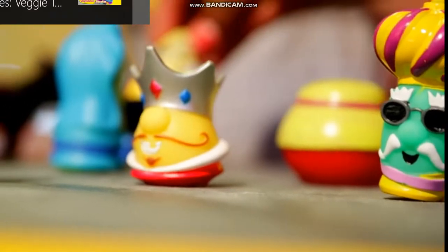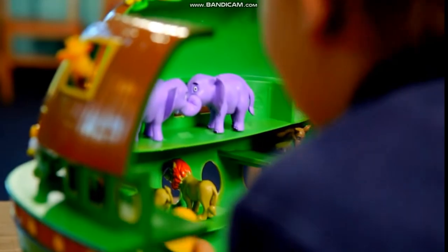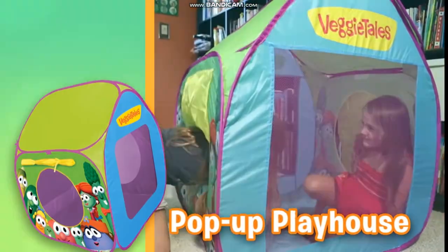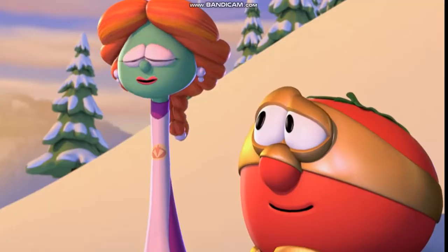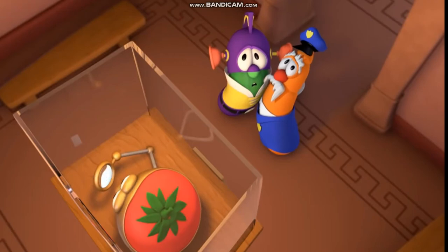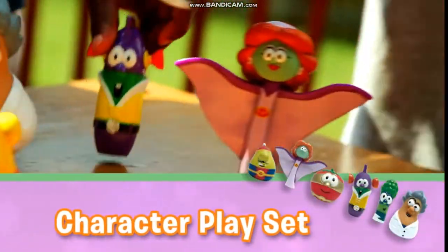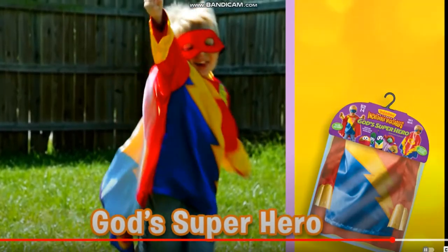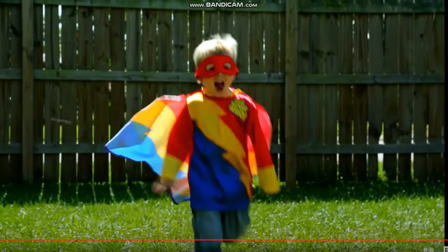Available now from VeggieTales, a great line of toys to inspire children's imagination around their favorite veggie characters and shows. The Veggie Bus. The Veggie Vertible Remote Control Car. The Noah's Ark Playset. A holiday favorite, the Veggie Nativity Playset. And introducing the Veggie Pop-Up Playhouse, Bob's Ring Stacker, and the Bob and Larry Slushy Bath Toy. And you don't want to miss introducing your little heroes to the all-new League of Incredible Vegetables toys. Well, what's this? The Larrycopter. The League Soft and Squeezy Ball Set. The League Six Character Playset. The Dress-Up Petunia Doll Set. Shoes for every occasion. Kids can become a part of the League with the God's Superhero Costume Set. And the always popular Larrymobile. Playtime has never been more fun with all of these special toys from your friends at VeggieTales.